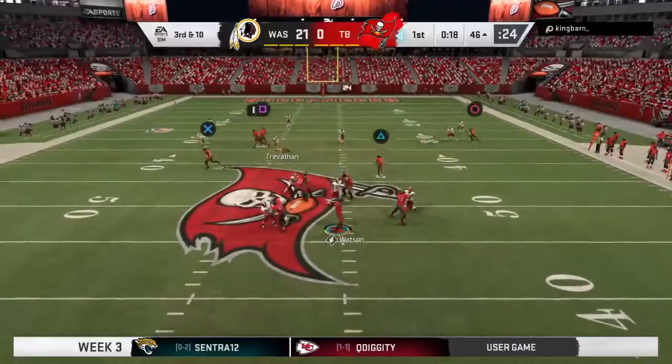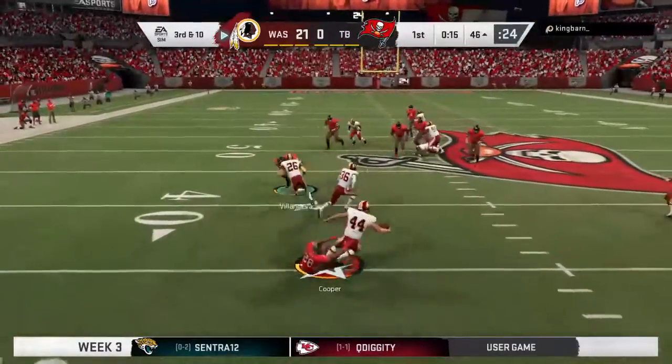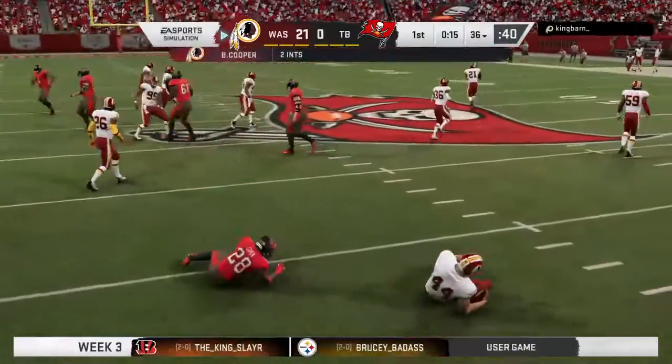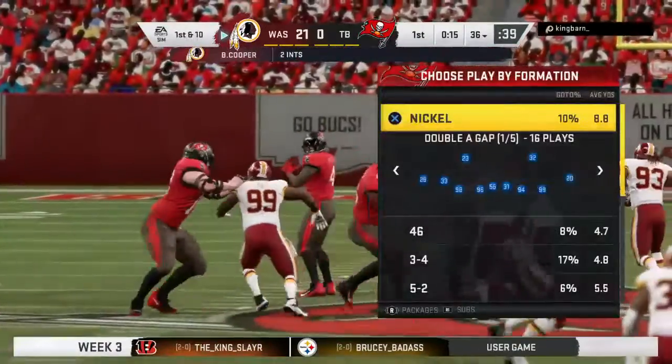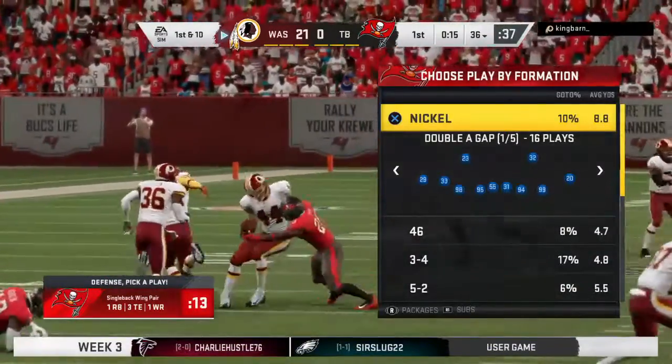To the air yet again, Watson. And here's another interception, the 3rd of this first quarter. Picked off near the 32. And they take possession of the football and have it at the 36-yard line.